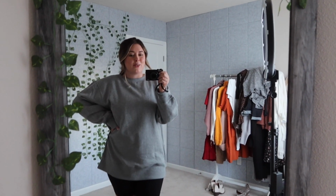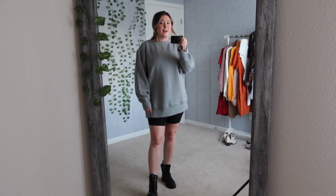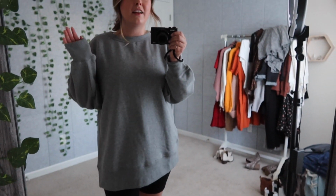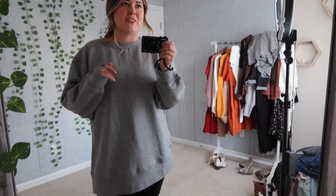But I thought this would be so cute to run errands in and just hang out around the house. It's such a comfortable fleece knit sweater. And I believe this is Free Assembly. It's just amazing. I love Free Assembly. I like Scoop too, but Free Assembly, it's totally my style. I just love it.